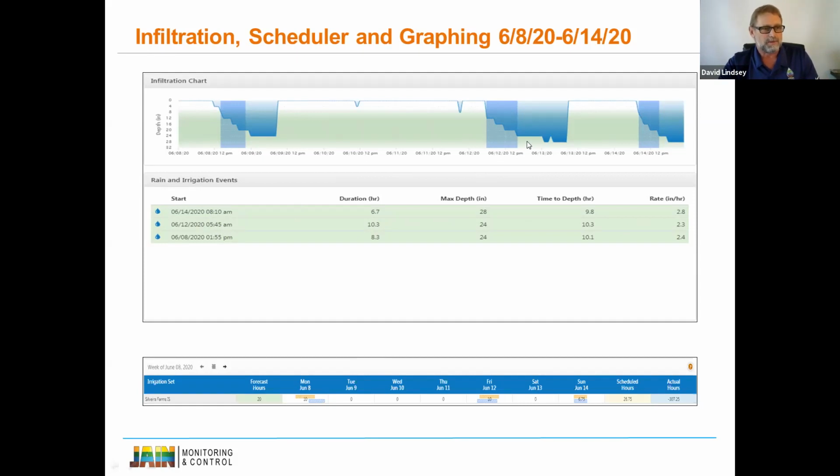And the amazing part here is that this one got a little bit deeper. He ran a little bit longer, but the max depth was only 24 inches. That's because the roots, because of the temperature and the trees were hot, were pulling more water. So he ran this by the numbers, and we're seeing great successes.